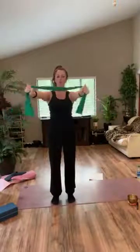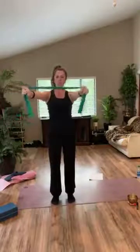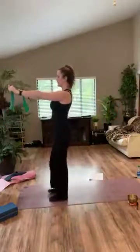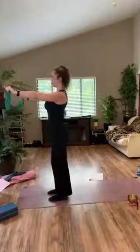So you're gonna open, close, open, close. You can do this about 10 times. So the thing you want to be focused on too is that you're not kind of arching around. Keep your posture correct.